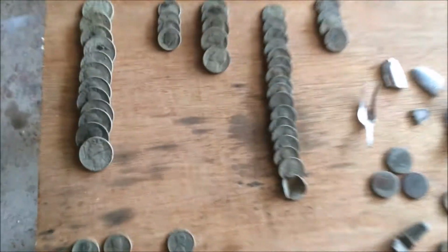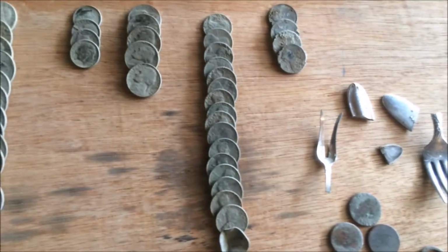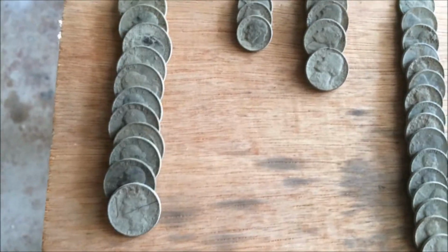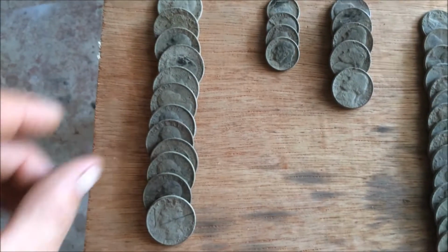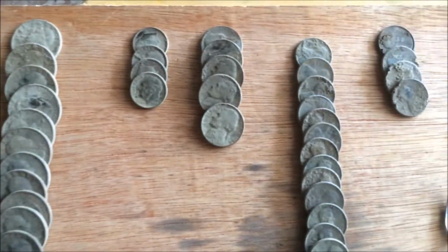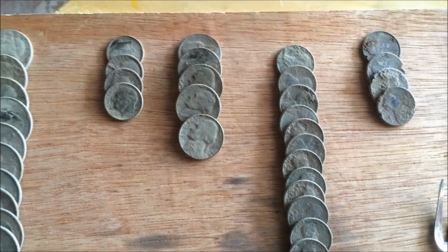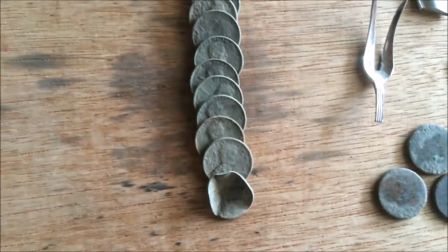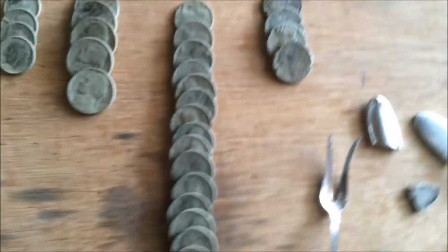All right, we got a good amount of clad today. We did get this out of the first house. A lot of the quarters, all but about four of them, came from that other house. But $3 in quarters, 4 dimes, five regular nickels. I don't even know how many of those copper pennies there are. This one got nailed by something.